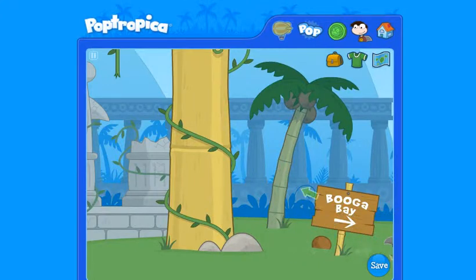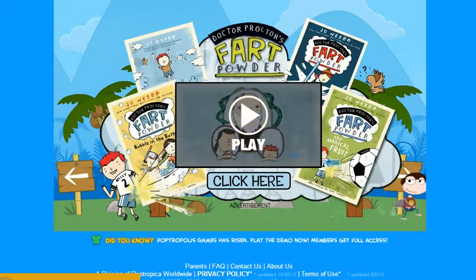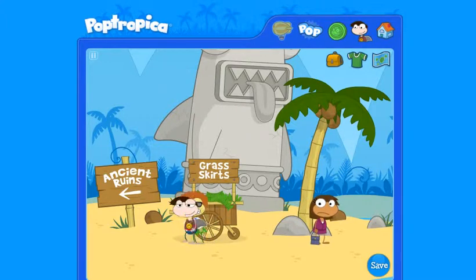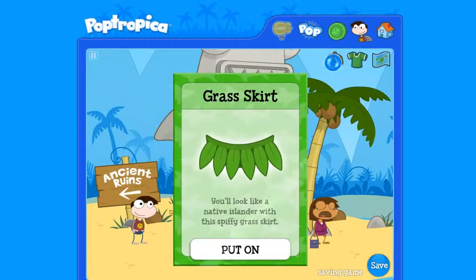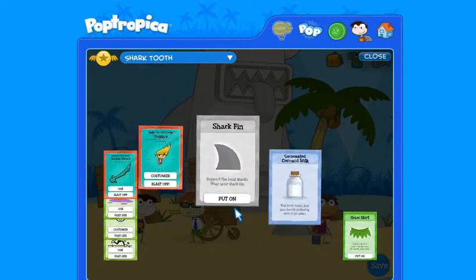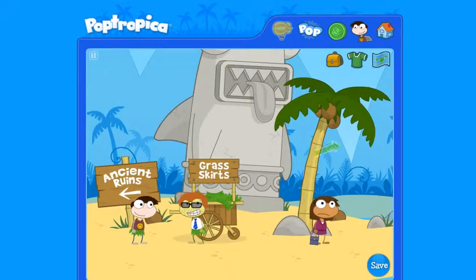Maybe Booga Bay will help us become a native. Somehow, I don't know if we're going to have to make our mask or, I don't know, grass. Wow, that was a pretty cheap way of getting a bee. Wow. That's nice-ish. Let's take it off. Put this on. Alright, here we go.